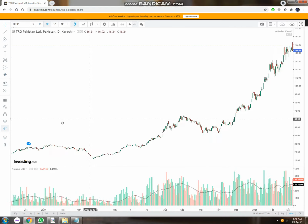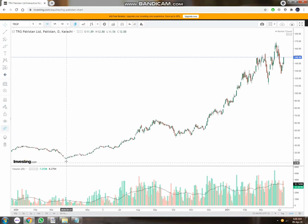Now as you can see, this was the previous hit by the pandemic COVID-19. You can see that it was trading at 11. Look at these areas. Yeah, right here, 11.88. It closed at 11.88. Now if you invested here and sold your stock at this point, 166.65, how much total profit would it have given you from here up till here? Can you guess? I also don't know, but it gives you more than 1000%. That's my calculation. 100% is double, so it gives you 1600% profit. Nearly 1600% plus profit.